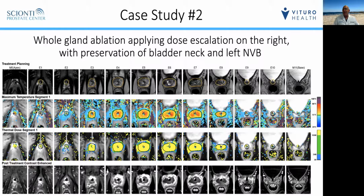left neurovascular bundle. You can see that at element E9 on the third row down, as well as on the post-contrast images, excellent preservation of the patient's bladder neck. The post-contrast images demonstrate a symmetric ablation with preservation of, again, the bladder neck and preservation of the region around the left neurovascular bundle. You can also see extensive ablation in the 8 to 10 o'clock positions where the treatment was overlapped.